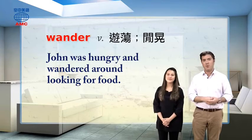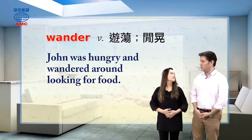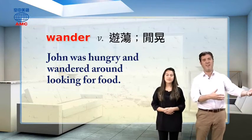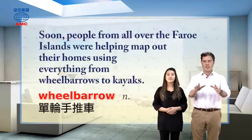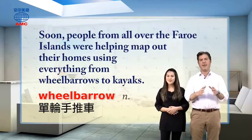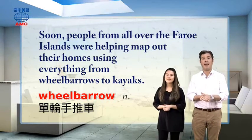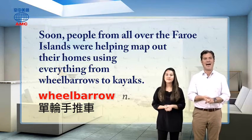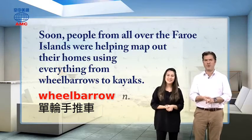For example, we could say John was hungry and wandered around looking for food. He didn't know where to go. He just thought, I'll try this street, then maybe I'll go down that street, hoping he would find some food. And soon, the plan turned into a big success. People from all over the Faroe Islands were helping map out their homes using everything from wheelbarrows to kayaks. Those are some interesting things. That's very different from the Google truck.